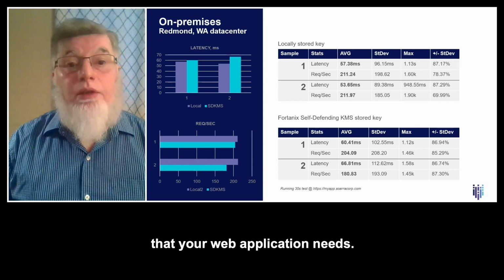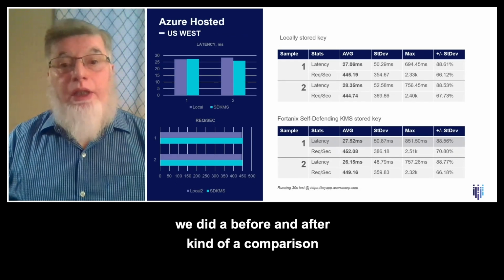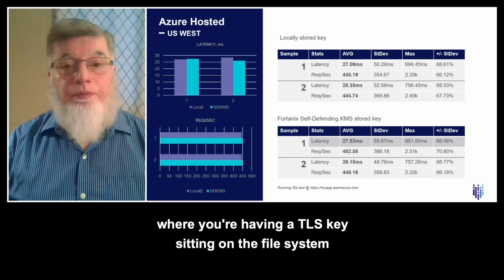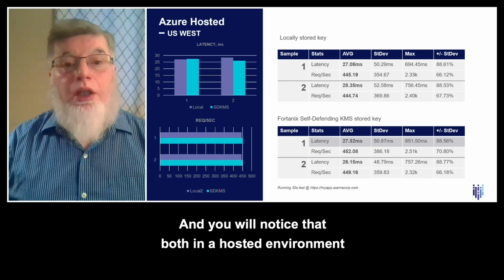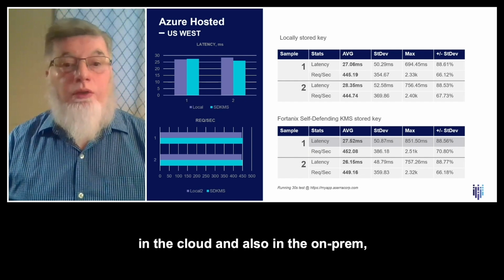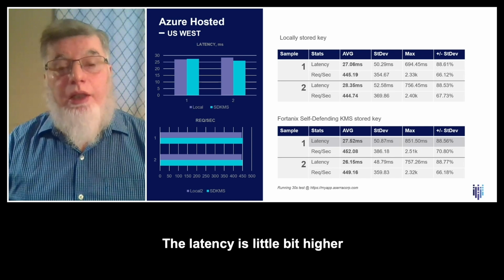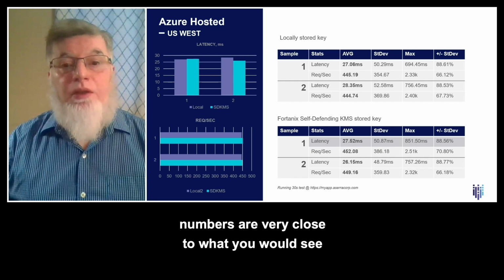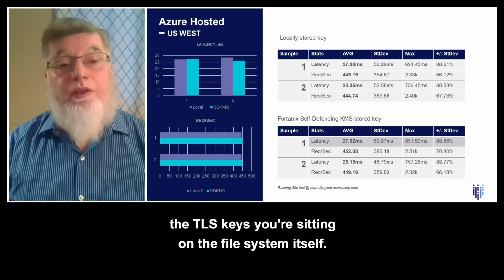And so that's why it is extremely important that your KMS solution is able to deliver the performance that your web application needs. In our example, as you can see in this slide, we did a before and after comparison where you have a TLS key sitting on the file system versus a TLS key sitting in Fortanix self-defending KMS. And you will notice that both in a hosted environment in the cloud and also on-prem, the performance difference is not too much. The latency is a little bit higher, but the throughput and the requests per second numbers are very close to what you would see if the TLS keys were sitting on the file system itself.